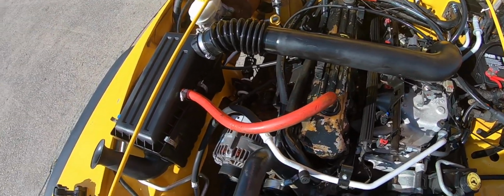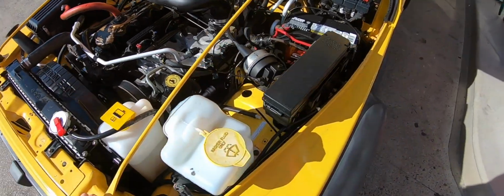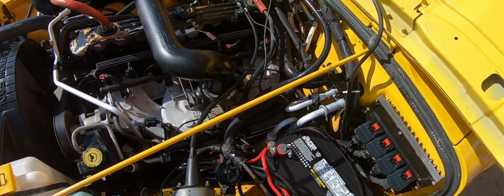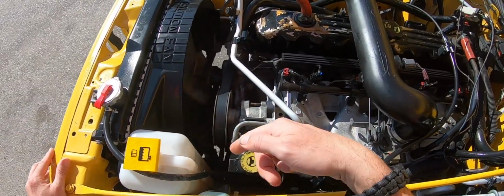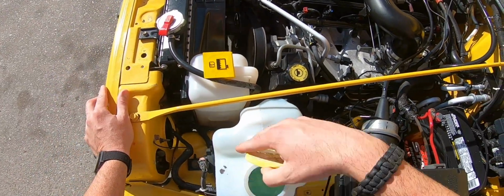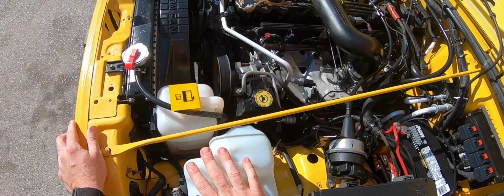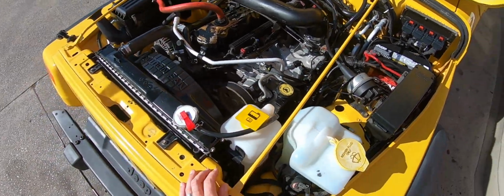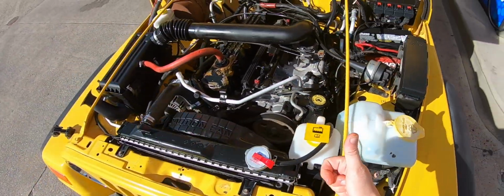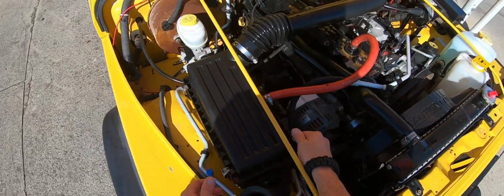But hoses look pretty good. It kind of is what it is. Got a new battery. Belts are looking good. Fans looking good. All that's looking good. We got some washer fluid, I like to see. Reservoir here, nice and full. That's good to know. The intake box right there.